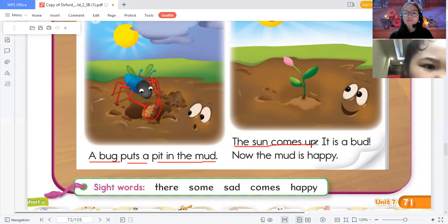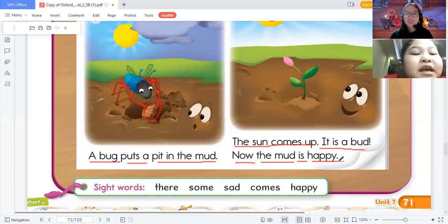And the last one. The sun comes up. Okay, good. Next, it's a bud. Now the mud is happy. Yes, happy, like smiling. Look at that. The mud is happy because there is a bud. So there's a bud that grows.